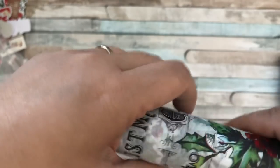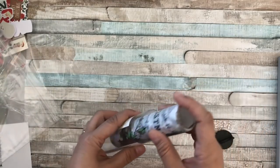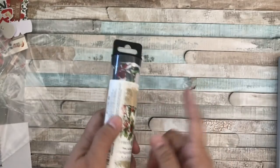Okay, I would like to put this when I am doing a decoupage candle, because this is thin enough, and you can decoupage your candle that you can get at the Dollar Tree, the LED pillar candles, and I have a DIY on that I can insert here.